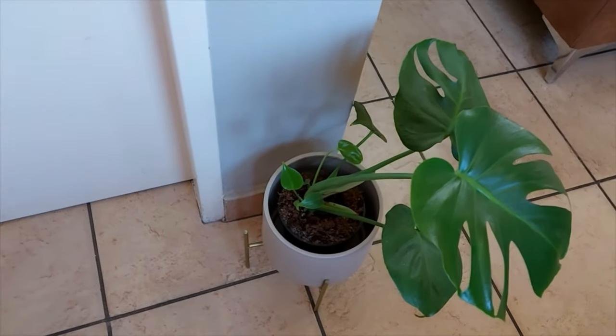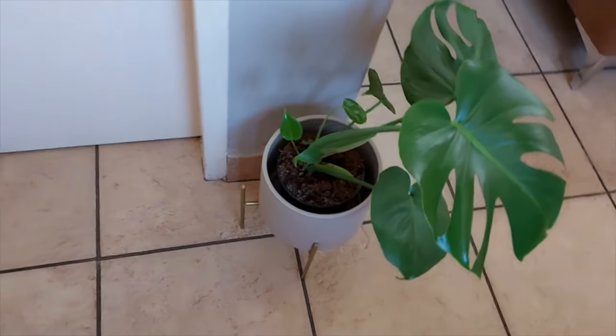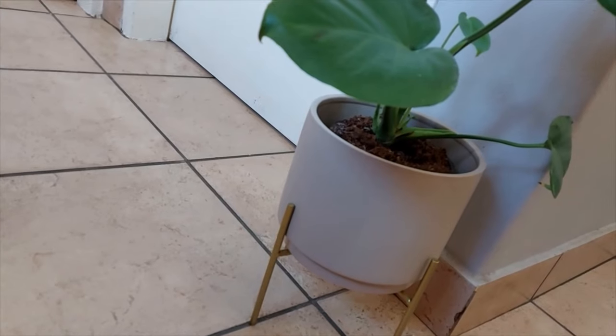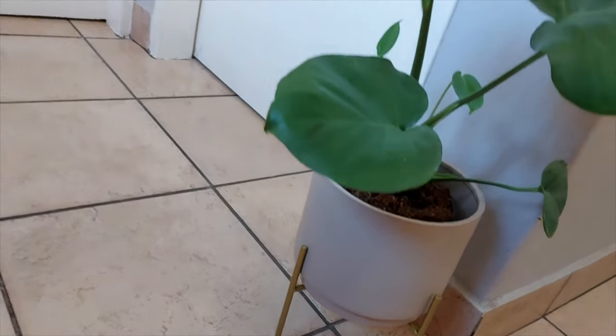Down here I have my monstera plant, which I bought from Checkers Hyper for 99.99. And here's my planter, which I bought from Mr. Price Home for 199 rand.